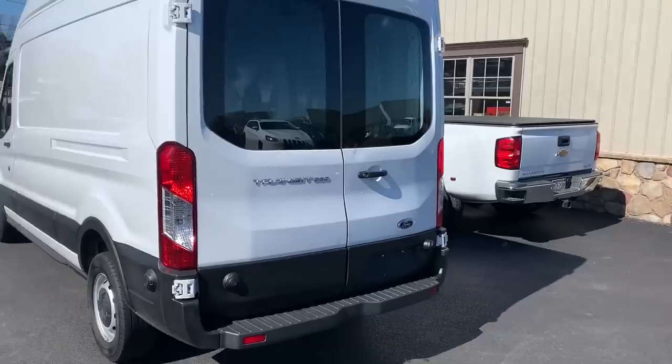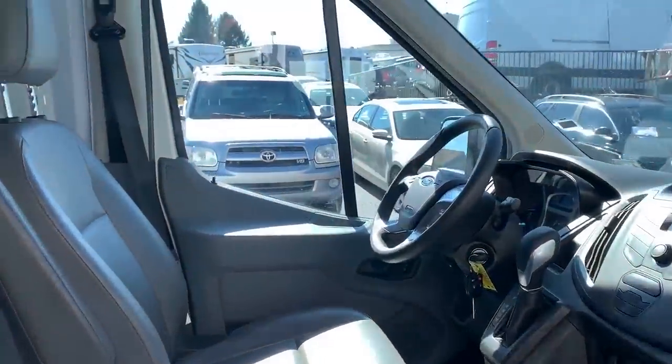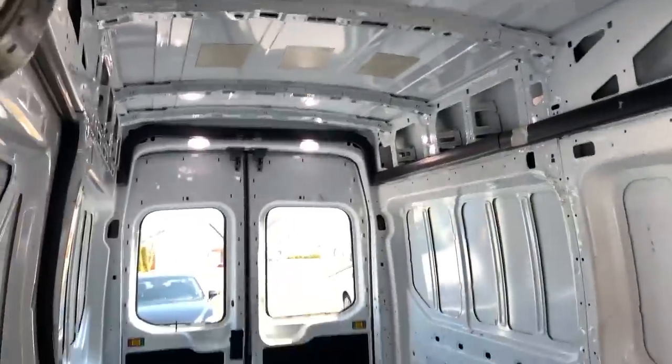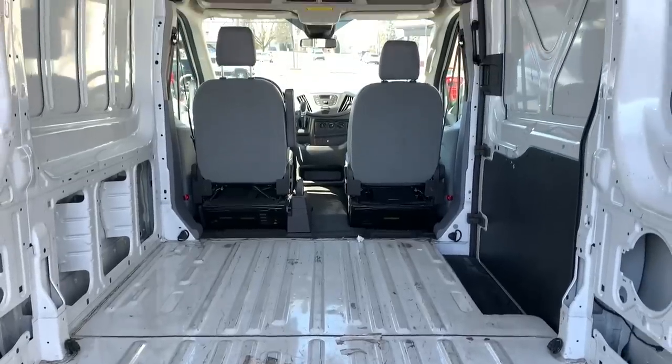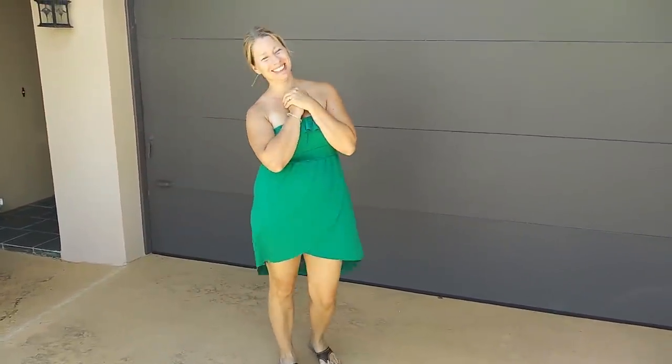In March 2020, just before the COVID lockdown, we bought a used 2019 Ford Transit high-roof cargo van to convert to a tiny home on wheels. This is a time lapse of the whole build over the last 2.5+ years. We hope you enjoy going back in time with us.